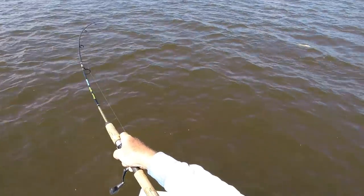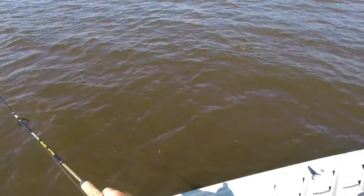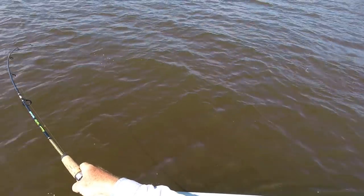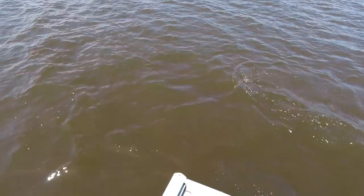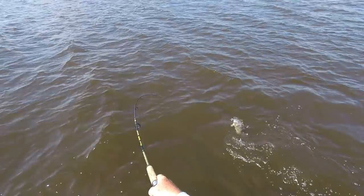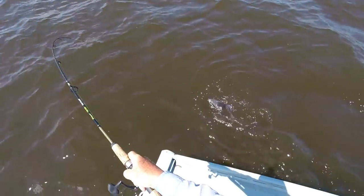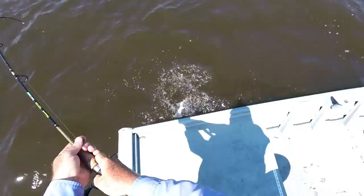A black drum. That's good. Doesn't count against my redfish limit. I'll keep him. Nice fish. Gotta get him in the boat. Right up here in the wind right now.